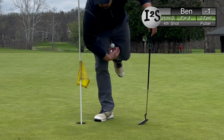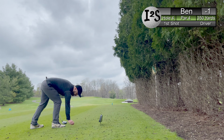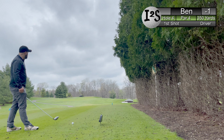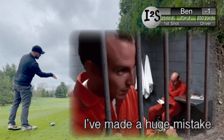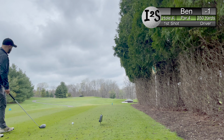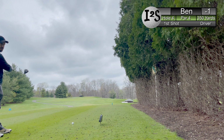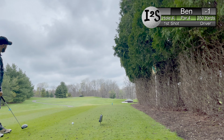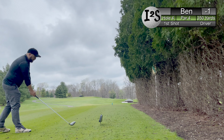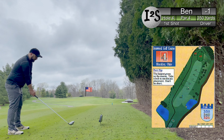All right, 1 under through 3, still humming along. All right, this one we're playing up the left again. We're not OB right, but it's jail. The hill slopes down. You've got trees in your way to look at the green, so I'm definitely going between that little swampy tree through the fairway and the rain shelter. That's where I'm aiming, I think. You tell me if I'm aiming there. Actually, you're off kilter a little. You might not know.